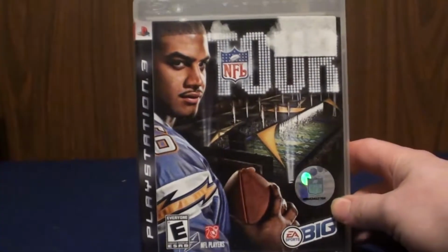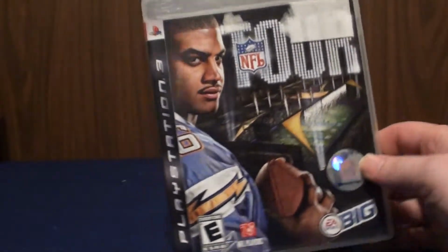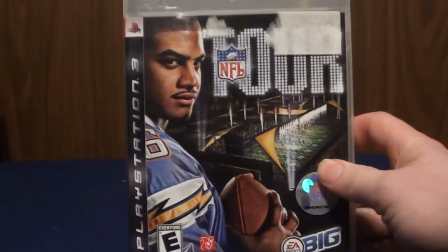This first one I got for free. At the same time Crystal bought some of these. It's actually NFL Tour. It was supposed to be like a reboot of NFL Street, but it didn't go over very well. It plays okay. It was free. Not going to complain too much.